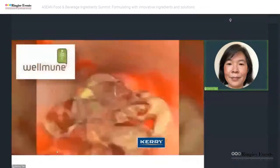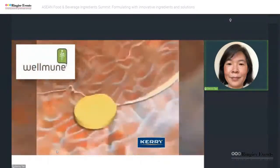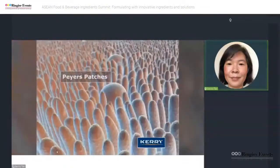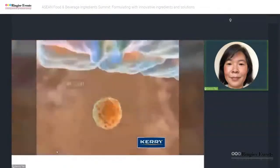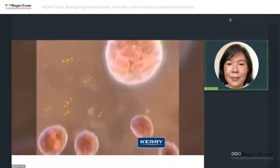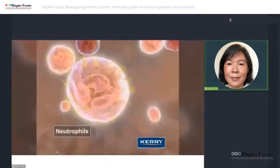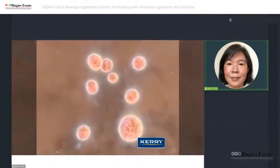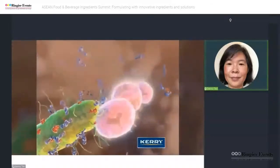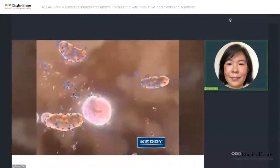Once swallowed, Wellmune is taken up into the body through specialized immune tissue in the small intestines. There, immune cells engulf Wellmune and degrade it into smaller fragments that bind to neutrophils, which are the most abundant immune cells in the body. In fact, neutrophils account for 50 to 60% of all white blood cells. Primed with Wellmune, neutrophils more effectively circulate throughout the body and kill foreign challengers.